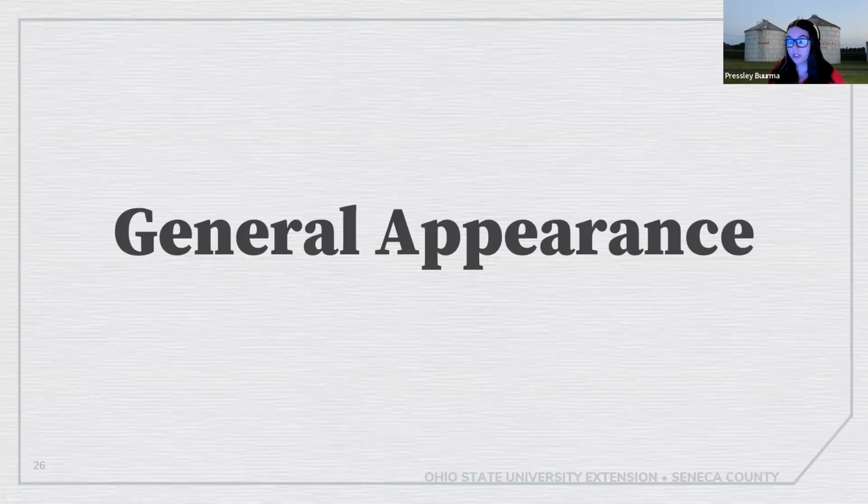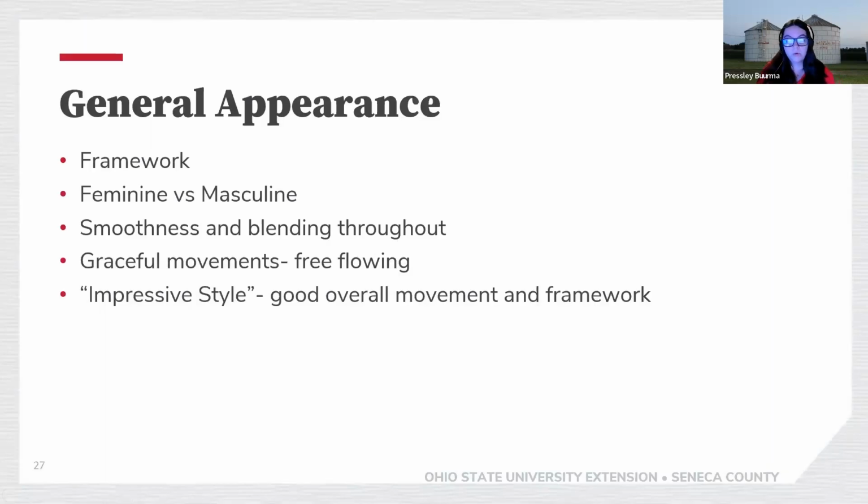And next, we're going to talk about general appearance. With this, you really want to look at the framework, femininity versus masculinity, whether you're looking at a male or a female, or if you have a female with male characteristics or a male with female characteristics, which you don't want. You can have smoothness and blending throughout. You really want graceful movements. You want these free flowing movements. The animal can move without any trouble, and there's nothing blocking or disrupting their movements. And they need to have good impressive style, good overall movement and framework.